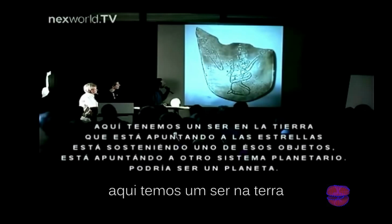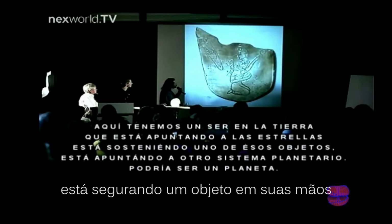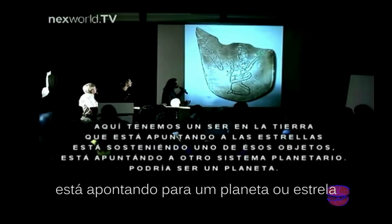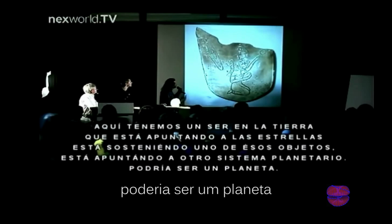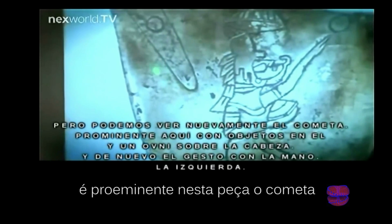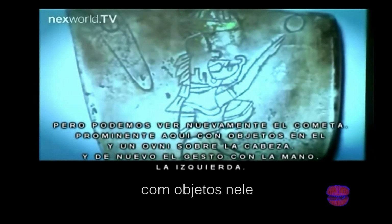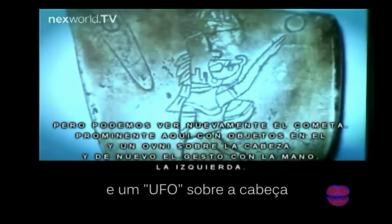Here we have a being on Earth that is pointing at the stars. He's holding one of those objects in his hands. He's pointing at either a planet or a star. It could be a planet. But we can see again the comet theme, very prominent on all these pieces, the comet with objects in it, and then a UFO over the head.